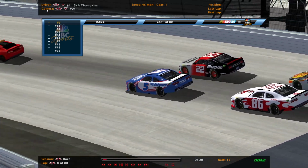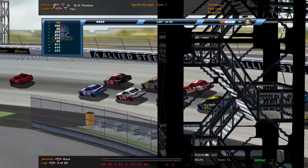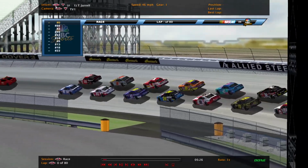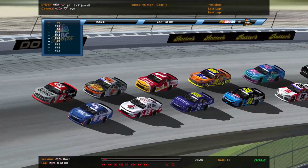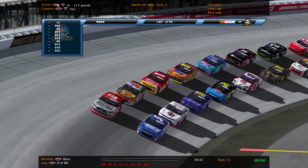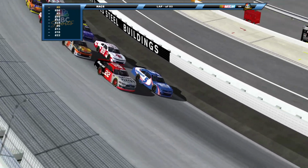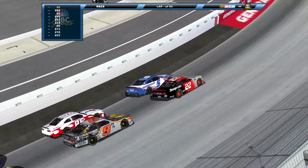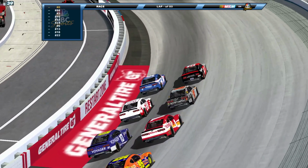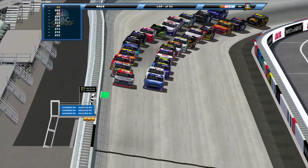A Thompkins on pole, Jonathan Jurgensmeyer to his outside, Wilson Hunt in third, Dylan Thomas fourth, and J Scarbrough. Okay, I didn't go to J Scarbrough, but J Scarbrough rounds out the top five. It's been a while since I've done one of these Xfinity Series races, so we'll see how it goes. And I'm actually excited to get into this one.